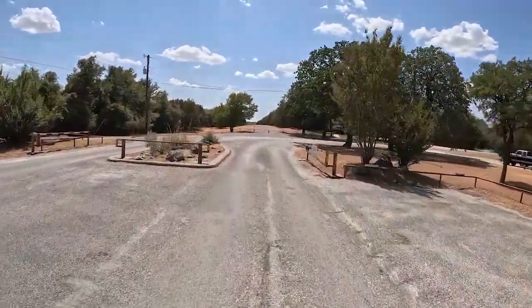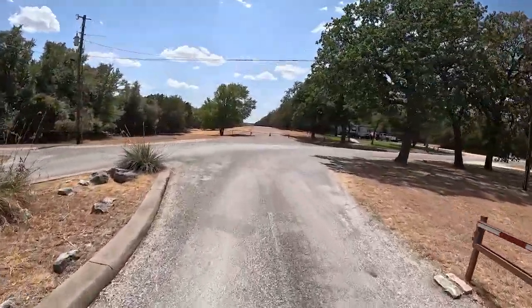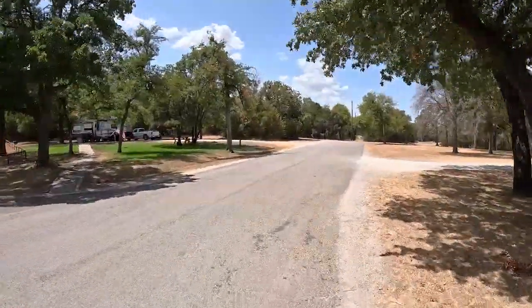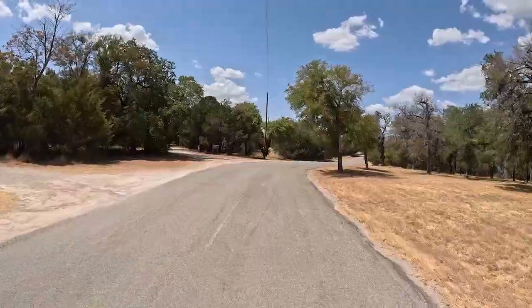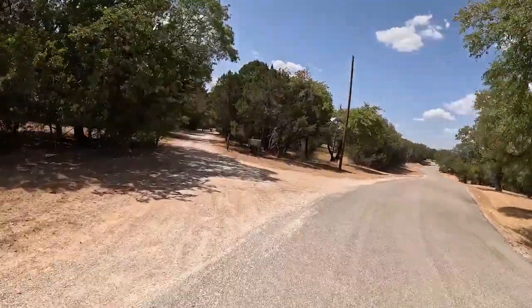Gatehouse is unmanned during the week. During the weekend, it's manned. This park closes next week, closes the 1st of September. So the first thing we're gonna visit is down here.